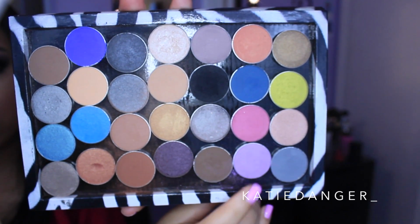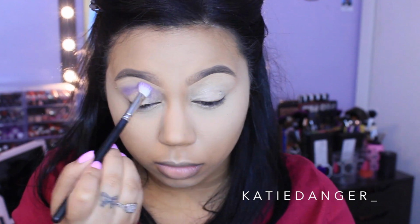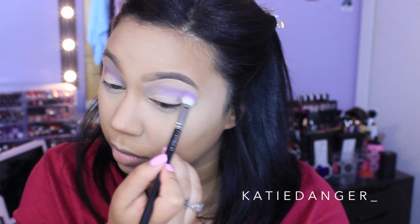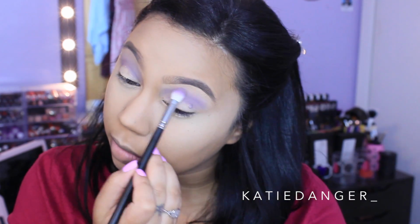The first shadow I'm taking is by MakeupGeek, and this is the color Wisteria, which is kind of like a dusty purple shade. I'm just working this all over the crease with a blending brush. And this is the MAC 217, by the way.